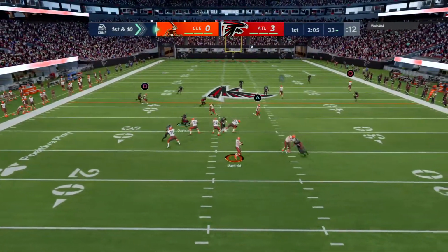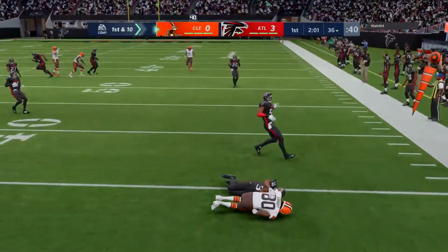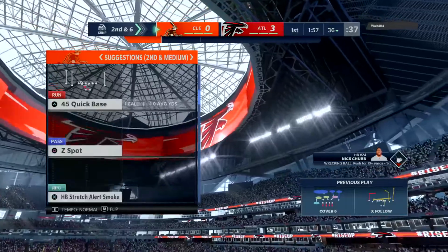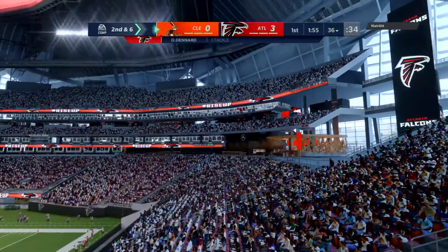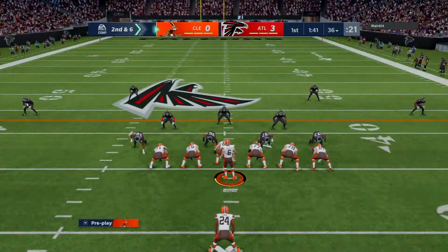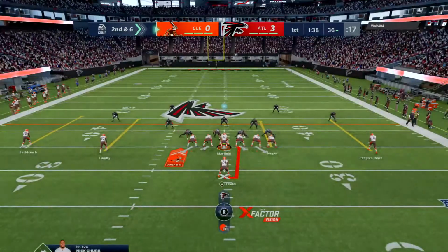From the gun, Mayfield. And he's got the hook up to Landry. They'll contain him to just 4. 2nd down. One thing you're hoping for when you run drag routes, you're able to hit a receiver in stride, and he can pick up a lot of yardage after the catch. But in this situation, the defense was effective, able to stop him before you get a good head of steam going.